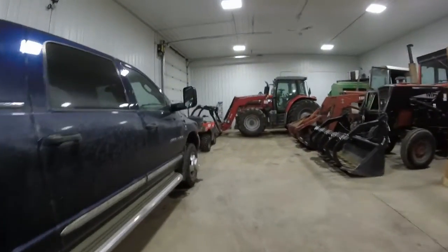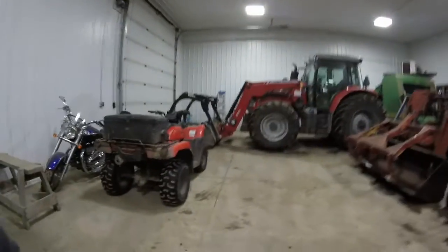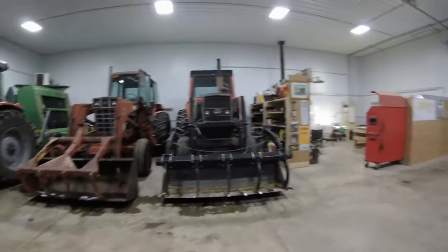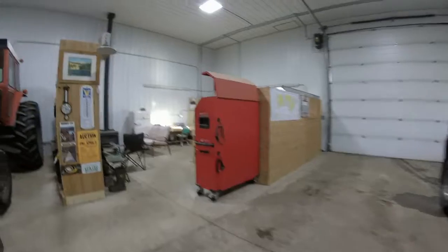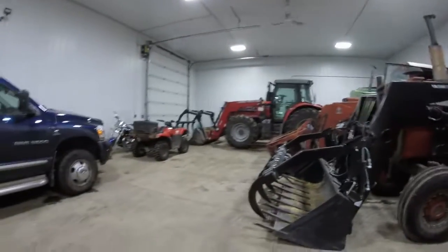So I'll probably bring that trailer back. I use it to get wood, so a little quad trailer. Sit it here beside it, and that's that. It's good to get all this stuff in here for winter.